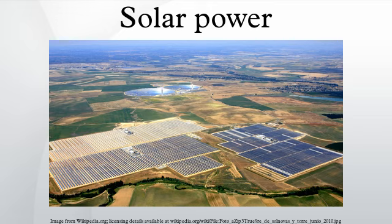Following the work of Russell Ohl in the 1940s, researchers Gerald Pearson, Calvin Fuller and Daryl Chapin created the silicon solar cell in 1954. These early solar cells cost $286 per watt and reached efficiencies of 4.5 to 6%.